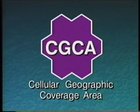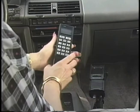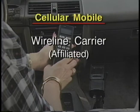The cellular network is divided into cellular geographic coverage areas, or CGCAs. In each CGCA, there are two carriers that provide cellular service. The wireline carrier is an affiliated subsidiary of the local public telephone company.